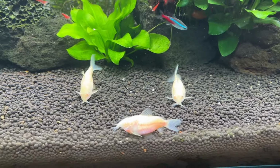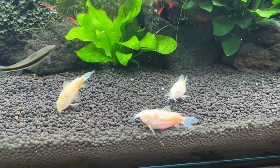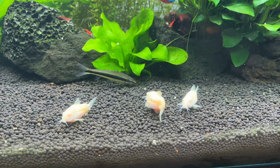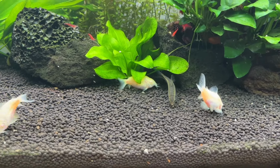This strategy has helped two of my Corydoras start to lose weight, as they both are very greedy fish and they'll happily continue to eat after the other three Corydoras in here just go off and do something else.